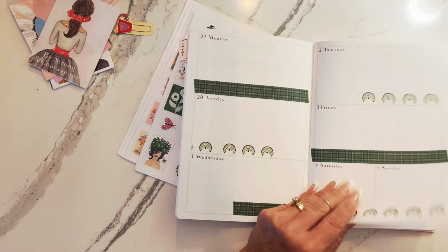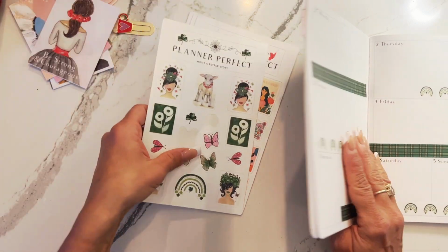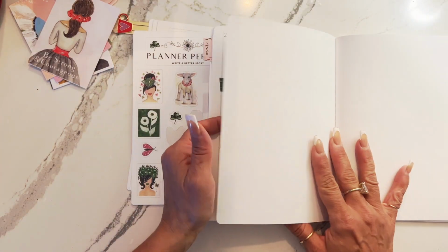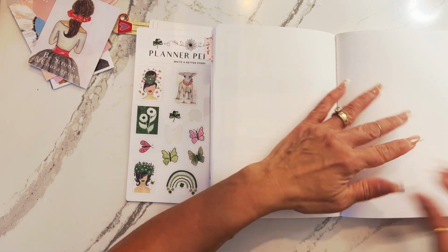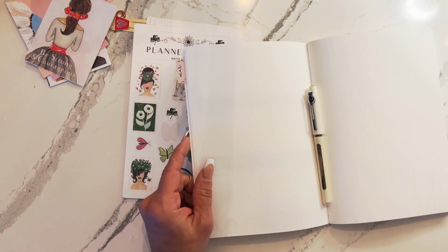So be sure to get those goals written down. Ideally having it already done would be great, but just make sure in that first week. So now that I've got my week at a glance, I'll come back and fill that in.